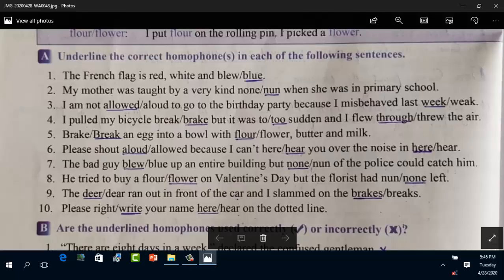He tried to buy a flower on Valentine's Day, but the florist had none left. The deer, D-E-E-R, the deer ran out in front of the car and I slammed on the brakes. Please write your name here on the dotted line.